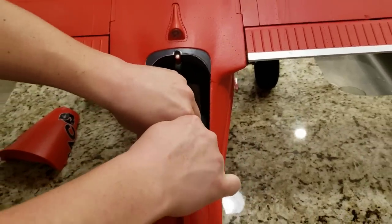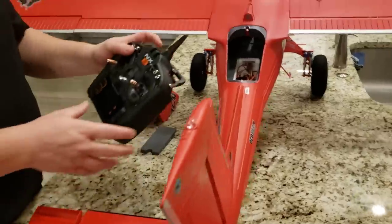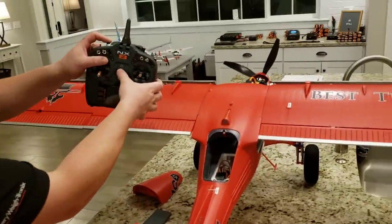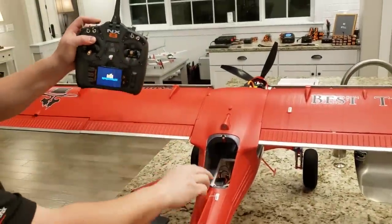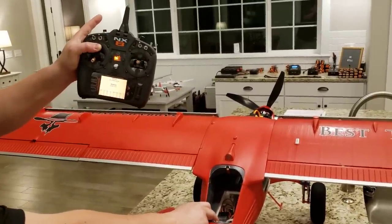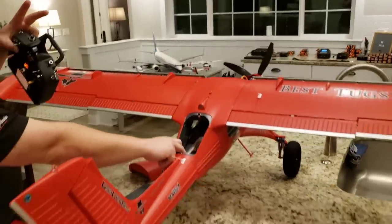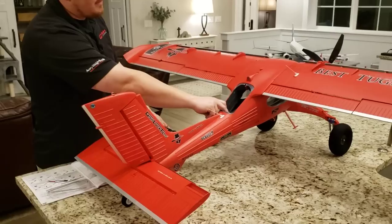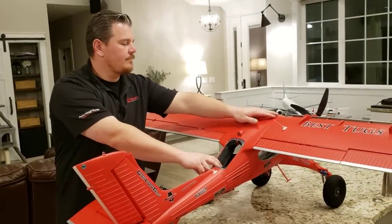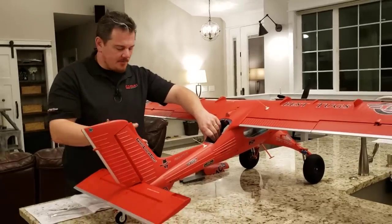Now we unplug. That initiates the safe select part. I'm gonna press and hold this, then turn on the transmitter. I'm gonna use my hand to hold this. Now I can let go of the bind button. Two dances. That's the second dance. Throttle hasn't started, that's good. Everything is up and running.